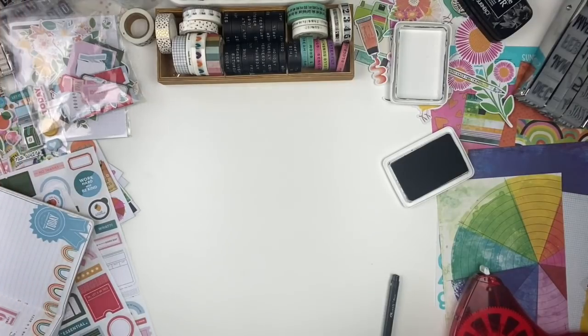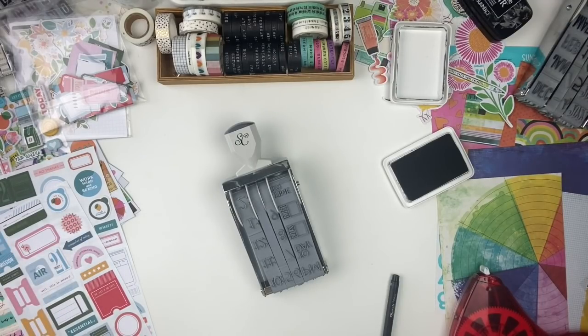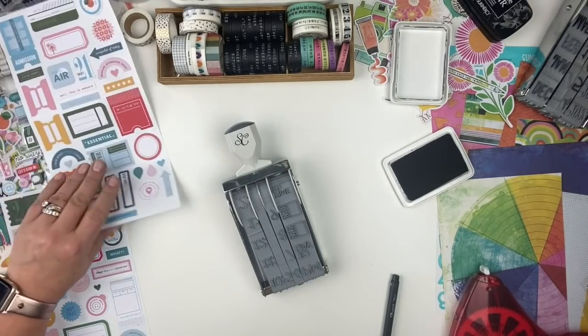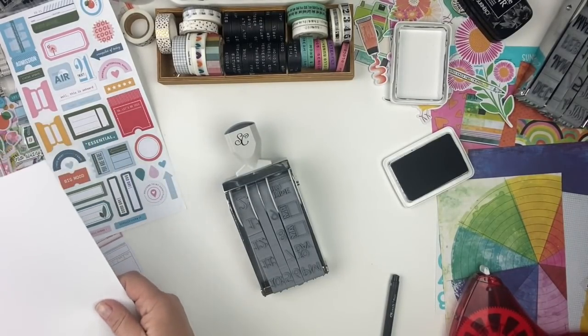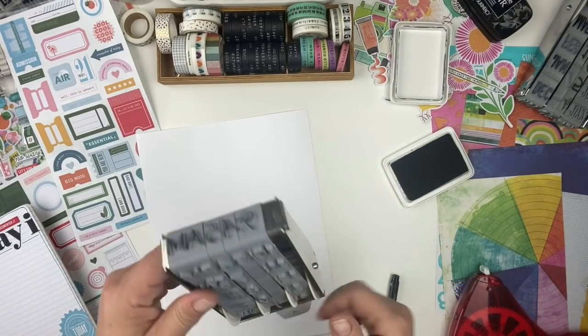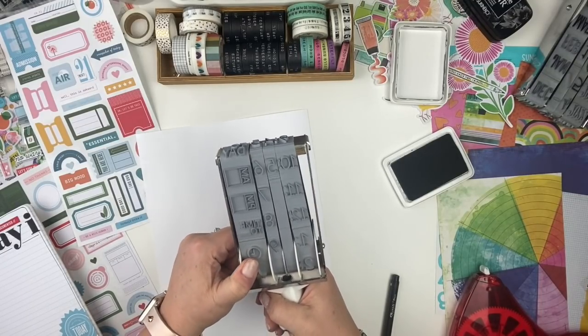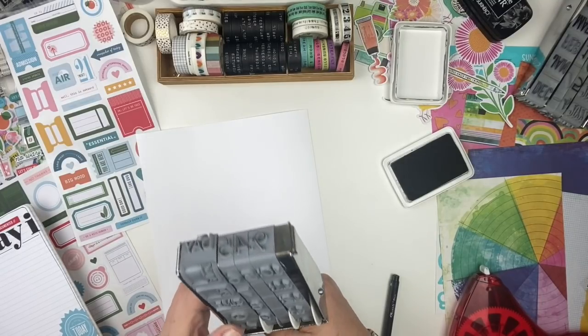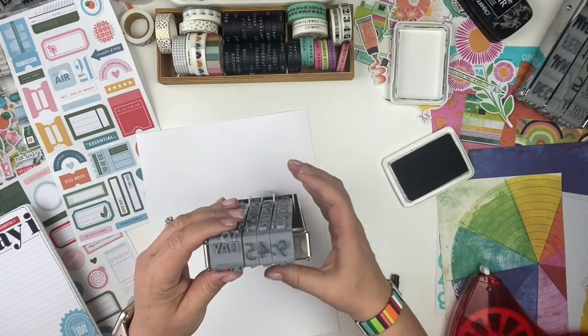So what I may do, let's try this. Let's get a piece of white cardstock and give that a stamp. And then maybe, I was trying to think if there was a label that I could use, but I don't think there is a label that is wide enough. So also what I may do, let's see if there is a blank. I don't think there's a blank. There isn't really a blank spot.